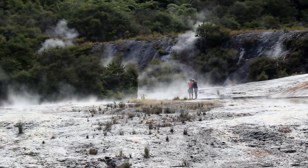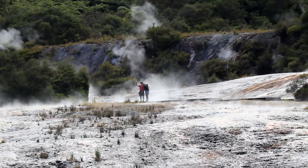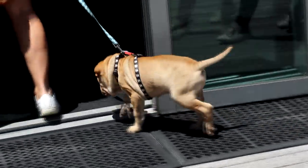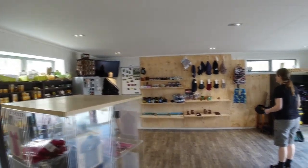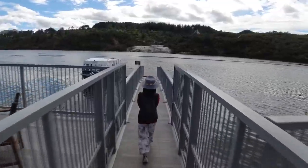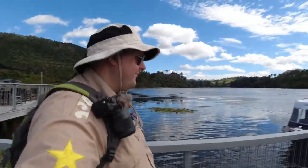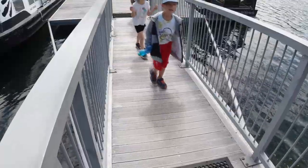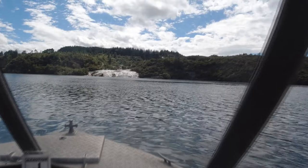Okay, before I forget, they actually let you take your dog here. This is a geothermal volcanic area, and I saw people taking their cute little dogs there. I can't say that I really recommend this, because they tell you right here at the visitor center that when you head on over on that little water taxi boat thing, the temperature at Orakei Korako is about 3 or 4 degrees warmer than on the other side of the river where you start off.